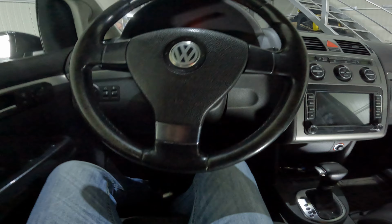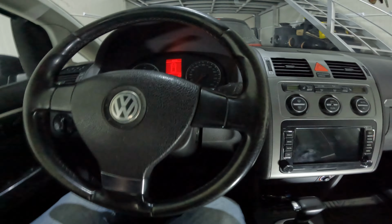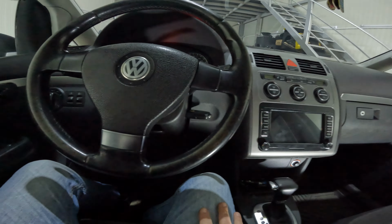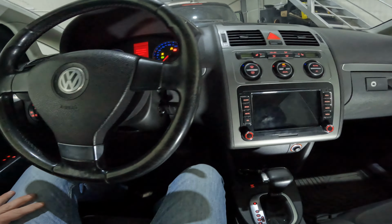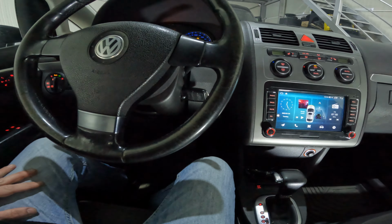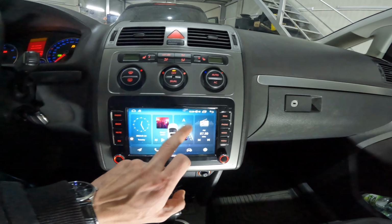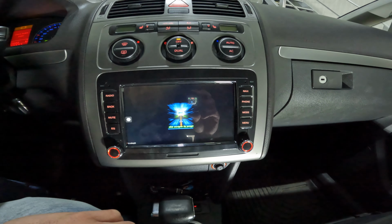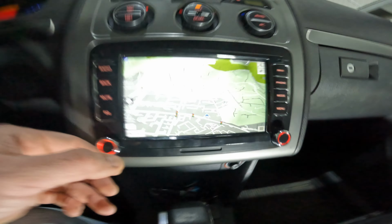Fuel. I'll show you the Android navigation that we installed in a Volkswagen Touran, 2010 year, 7-inch Android. You have iGo navigation installed.